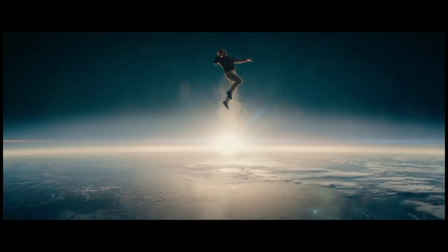Okay, another amazing shot in here. Johnny Storm, as he's flying up above Earth, we obviously see either a sunrise or a sunset.